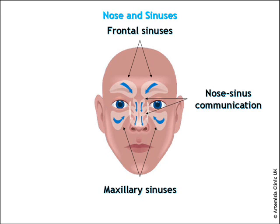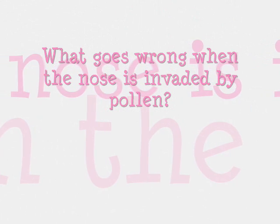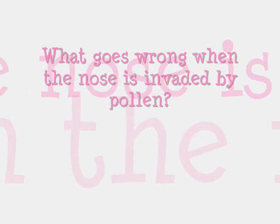Due to this close relationship and communication, when the nose is ill, such as when you have a cold or have hay fever, the sinuses can also be affected. So now you know how the nose works normally. Let us see what goes wrong when it is invaded by pollen.